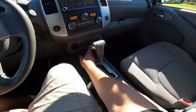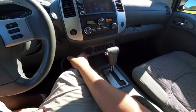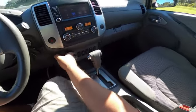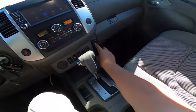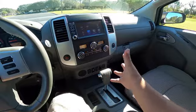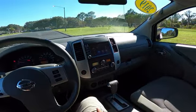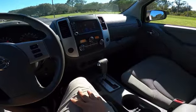We've got your traction control off button. We have the parking sensors off as well, and of course here you probably have your four-wheel drive system. On this side here we have a USB connection and an auxiliary, and we get a 12-volt as well here. So it's not horrible, but I'm still very far behind on technology of the new trucks. Even by Toyota Tacoma standards, this is still pretty old.